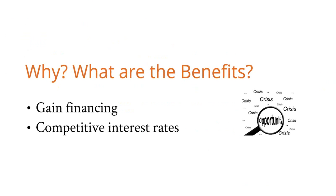The Colorado Main Street Loan Program benefits businesses that aren't yet able to gain financing through other means and provides a competitive interest rate when compared to other sources of financing that people typically resort to in those circumstances, like credit cards or friends and family loans.